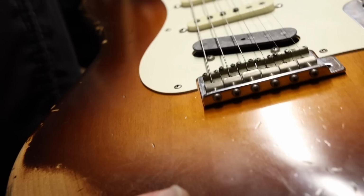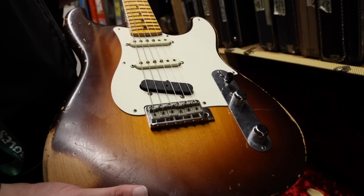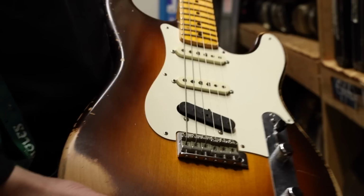I know it's kind of so Stratty vibes. I'm all discombobulated over this guitar. But it is really cool, and it has a unique sound. It definitely captures both guitars, the Tele and the Strat. And it's got a lot of cool case candy too. And the case is gorgeous.